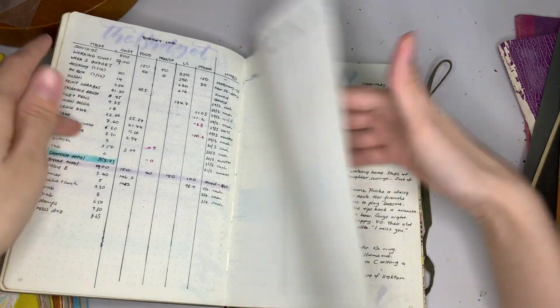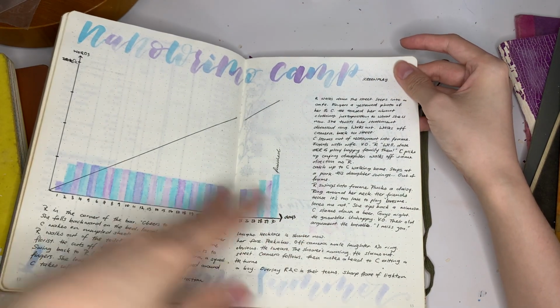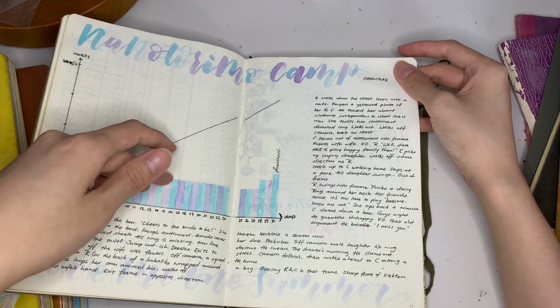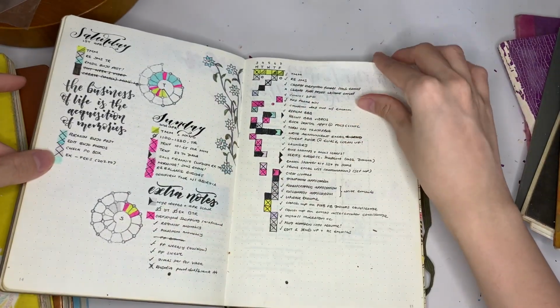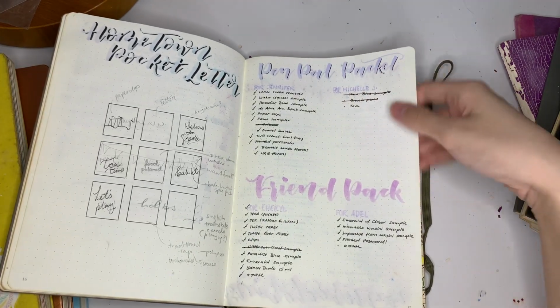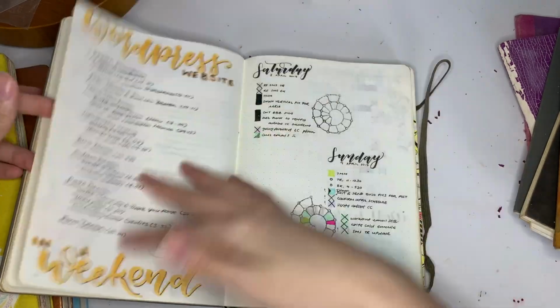And budget, never really figured out the budget. So this was NaNoWriMo Camp, and I think it was like number of words. I actually finished it, but I didn't finish it. It wasn't fully finished basically. As in, it just didn't accumulate enough words. I started doing more flower stuff.